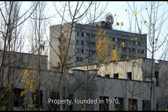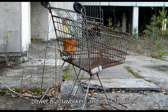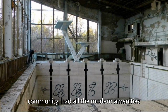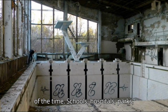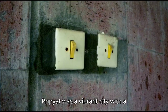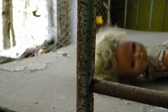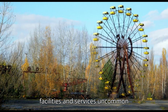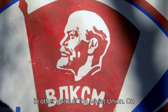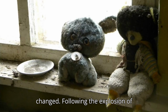Pripyat, founded in 1970, was built to house the Chernobyl nuclear power plant workers and their families. The city, designed as a model Soviet community, had all the modern amenities of the time: schools, hospitals, parks, cinemas, and sports centers. At its peak, Pripyat was a vibrant city with a population of approximately 49,000. Residents enjoyed a relatively high quality of life with access to facilities and services uncommon in other parts of the Soviet Union. On April 26, 1986, everything changed.